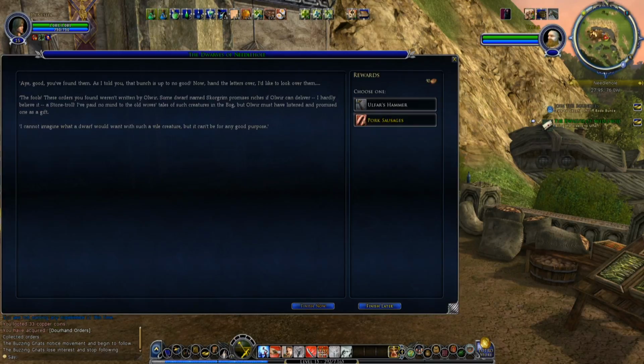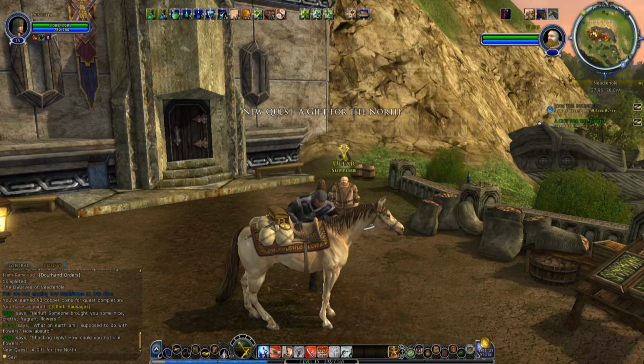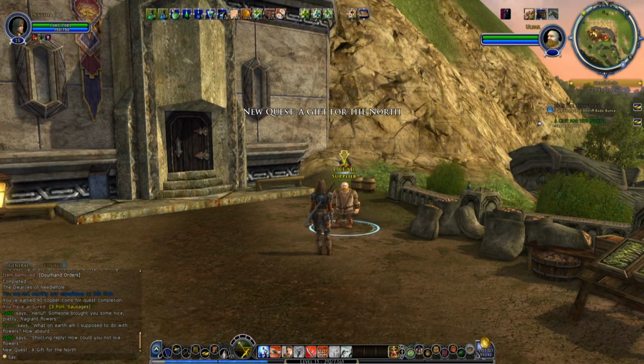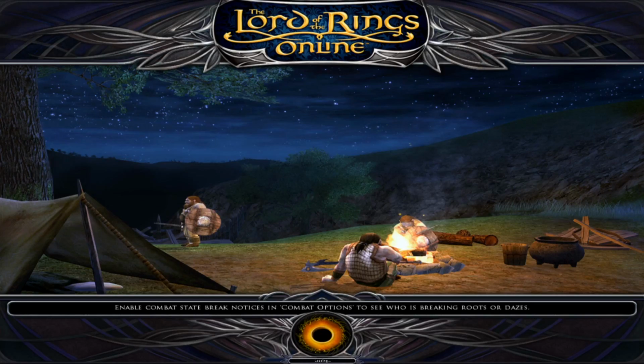Okay, so basically, if Ulgr does what Scrogrim says, then Ulgr will give Scrogrim a troll. So let's go ahead. Oh, we got to pick one of them. Yeah, we'll just go with the sausages. Okay, we have to go and slay the stone troll and stop the dwarves. So it says that it's a small fellowship, but we can actually do it solo. So let's go ahead and travel now.